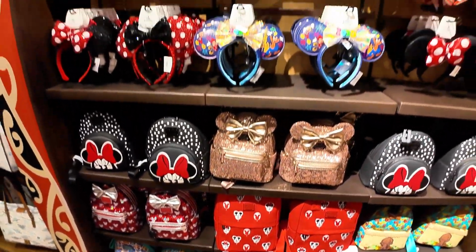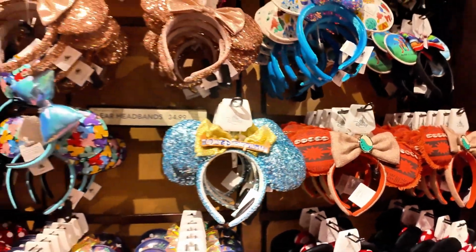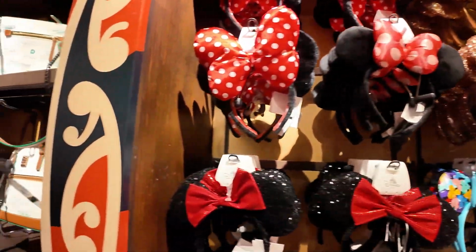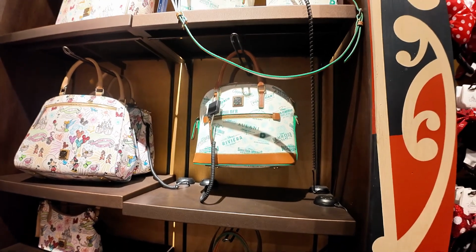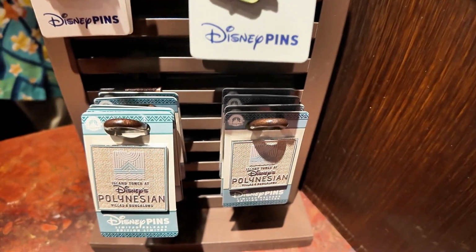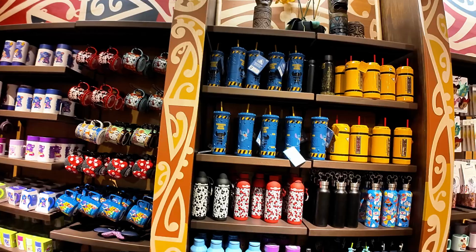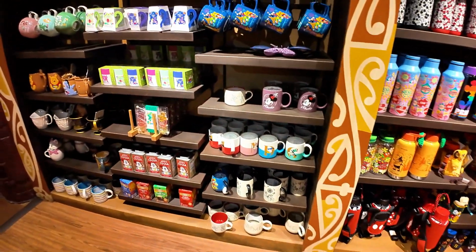Just getting a look at some of the ears too that are available. Moana ears. Big mini bows. Here's the DVC Goonies. You have the totes, the crossbodies. Here are 2 Polynesian pins, current pins. You guys can see what those look like. The water bottles. Anything jumping out as new? Not specifically.